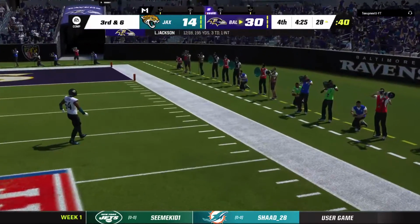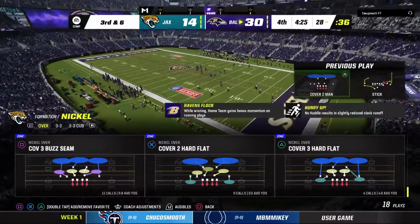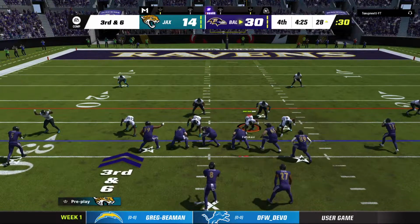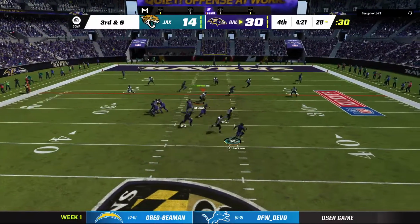A second down pass play there, but it's incomplete. The coverage keyed in on him since that last completion his way. He earned a little more attention on that route, and that made it a lot tougher to get a clean throw his way. From the gun on 3rd down, Jackson.